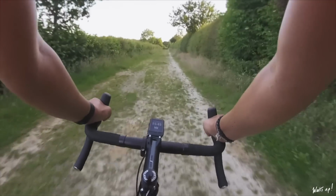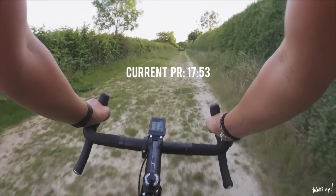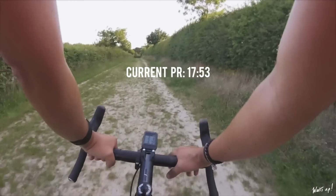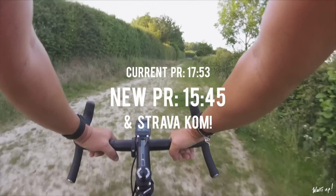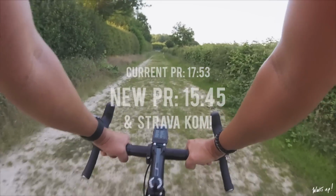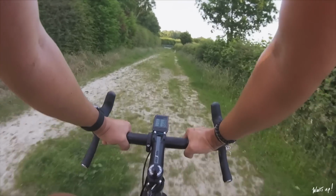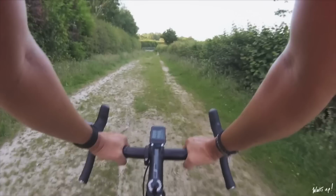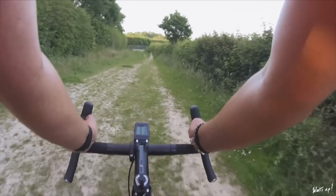Right, I can see my time on my Wahoo. Wow. Okay, I think the weather had a lot to do with that. Tyres would have had something to do with that, but I did it. The official Strava segment: 15 minutes 45 seconds. So 2 minutes off my previous best. I like that. And that's a more representative time to work from. Try and improve my fitness, and any marginal upgrades I make from here on in with the bike.